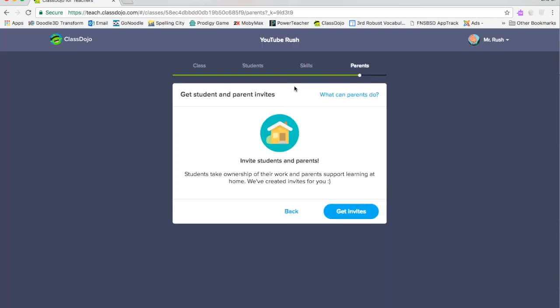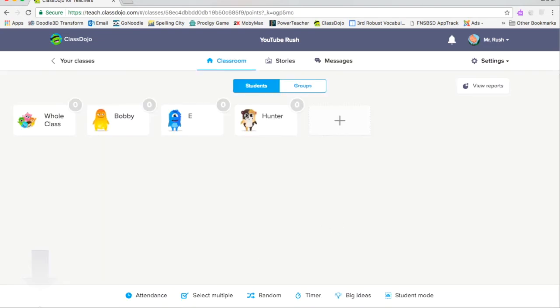And you can also invite student parents, which I would recommend, because once you start giving out the rewards or taking the rewards away, parents will be notified right away on their child's behavior. All right, so once you've created your class account, you're going to see this dashboard. And you can see the students there.